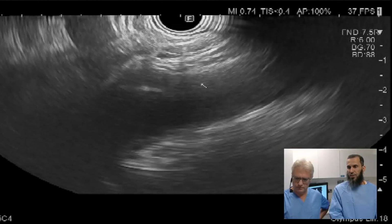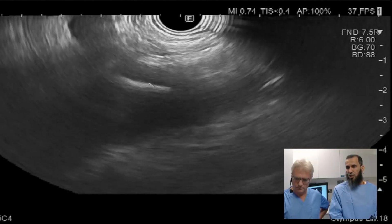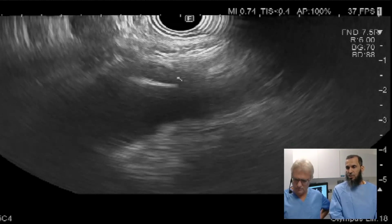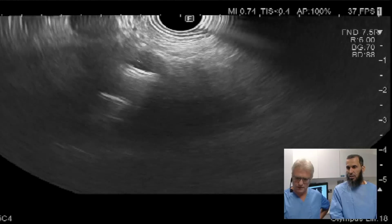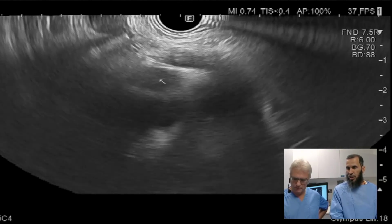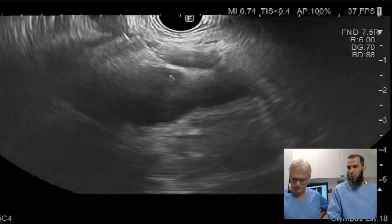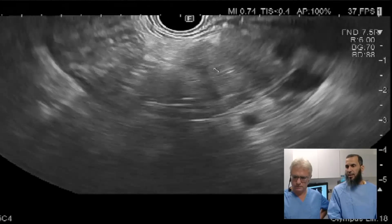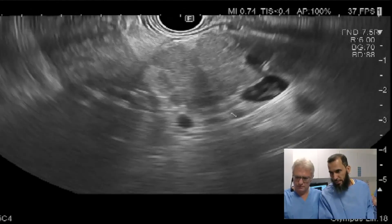The first landmark will be the celiac trunk, which gives you 3 main branches. Left gastric, usually very difficult. And then you have the splenic and hepatic. Then push a little bit, you see it, this is the SMA. So this is under the pancreas. I have to push in a little bit to see the pancreas. This is the pancreas. So what do you think, Alberto, about the pancreas?